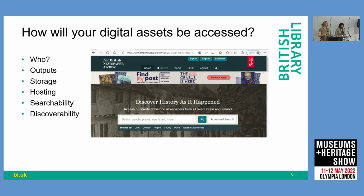You will need to think about discovery and searchability. How will somebody get to your content? Will they be searching it via a web browser? In which case, that's when you need to think about things like metadata. Once a user gets to the content, how will they search the content itself? Do they need to, or will they just browse?